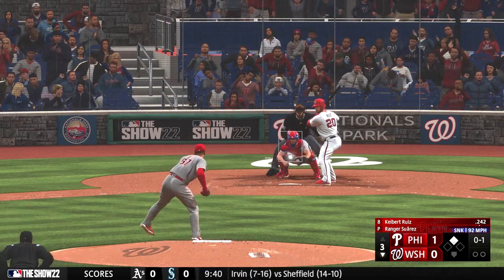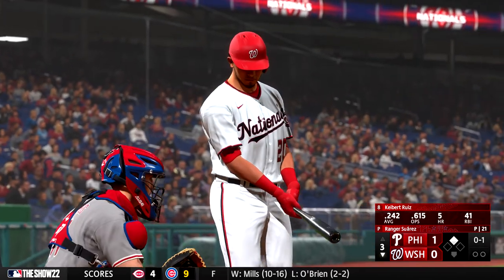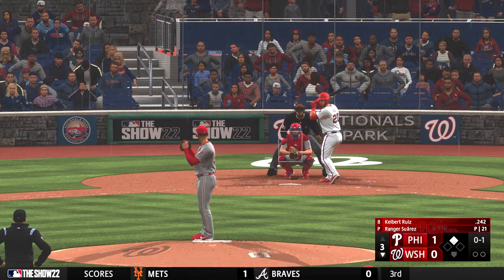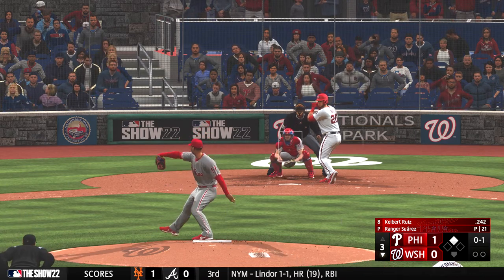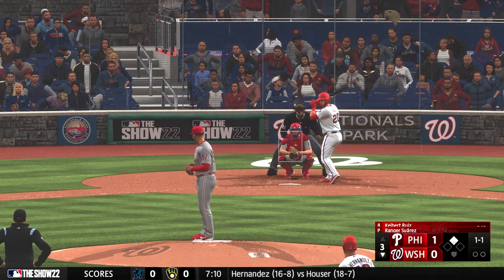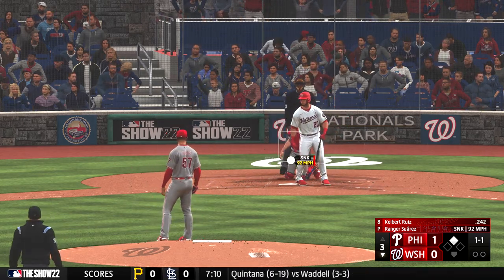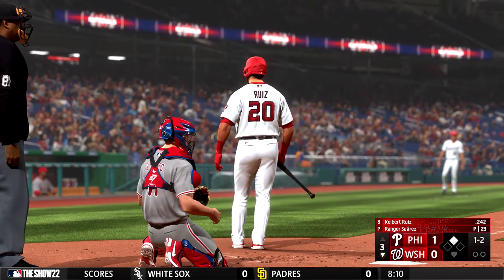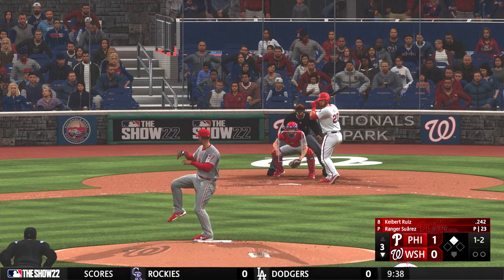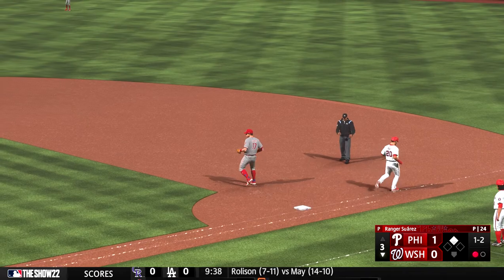And now it's Keibert Ruiz. First pitch, and that's in for a strike. Runner at second, nobody out. Next one misses, and it's a ball to strike. At the belt and fires. Bounce to third. Fires across the diamond. One gone, bottom of the third inning.